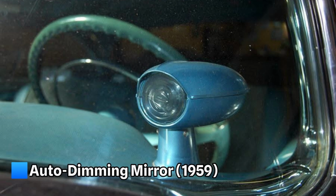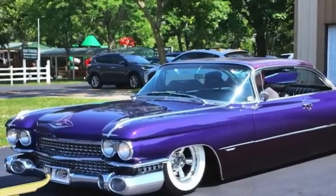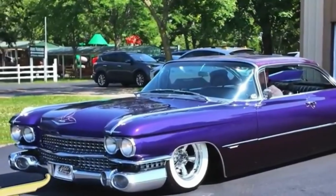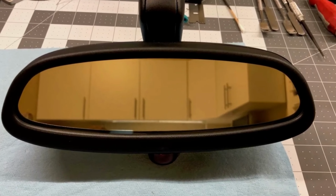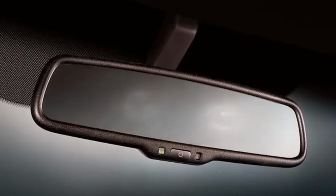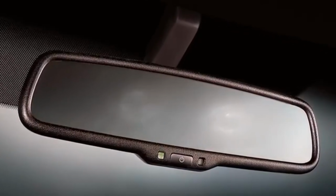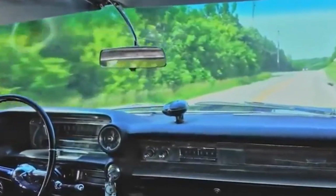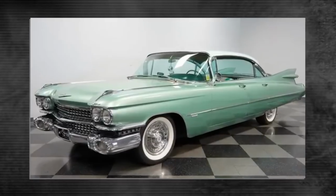Number 11. Auto-dimming mirror, 1959. Night driving used to mean constant torture from headlights blazing through your rearview mirror. In 1959, Cadillac decided drivers shouldn't have to deal with that. Their DeVille used a sensor to detect bright light from behind and automatically dim the mirror, before the glare could mess with your vision. People called it over-engineered, too fancy, not worth the price.